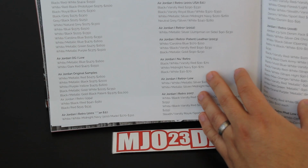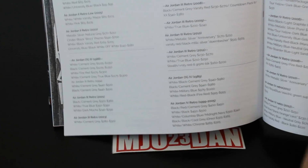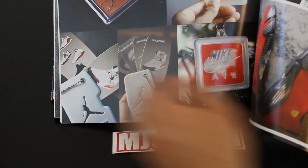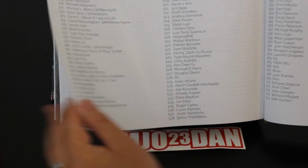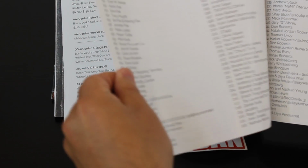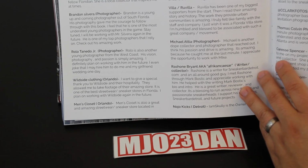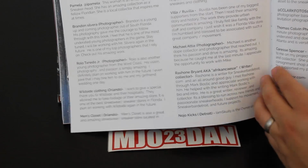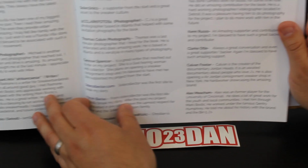There's a price guide range in the back. That's pretty cool. But, you know, this always changes. But it's really neat to see how much something would go for on the resale market. Here are the names of the backers. I'm sure I'm in here. It's a huge book. Here you go: a special thank you to all the supporters and backers that made this book possible. So here are the photographers for the book. He did reach out to several, as well as other people in here.